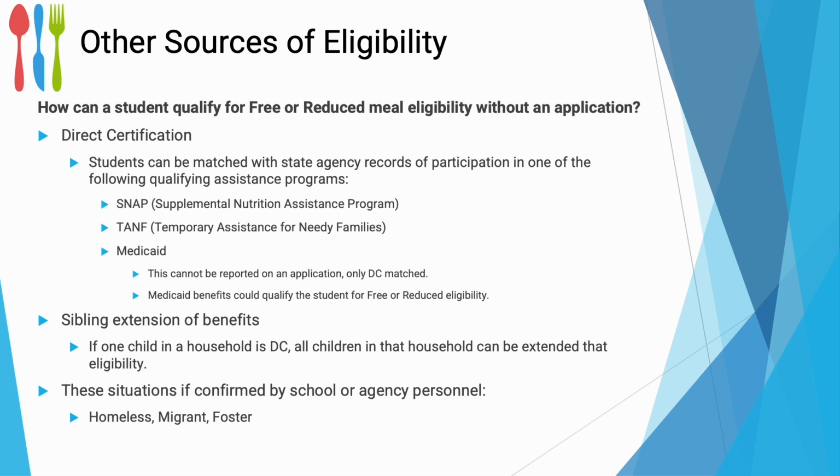Students are also able to qualify for free or reduced meals without an application through a couple of ways. One is direct certification. So students that are matched with state agency records of participating in SNAP, TANF, or Medicaid at a level that qualifies based on income, if they are matched from state records, those students are automatically eligible for free or reduced meals. If one child in a household is directly certified, all children in that household can be extended that eligibility. So those sibling extensions are another way that students can qualify without an application. Also, situations like homelessness, migrant status, or foster status, if the school provides documentation of that, we can qualify those students for free or reduced meals without an application.